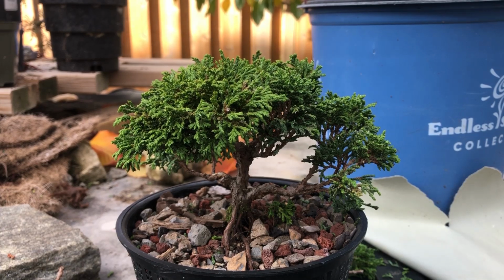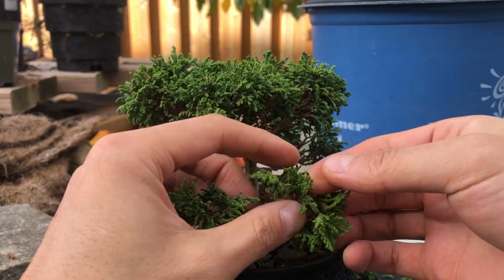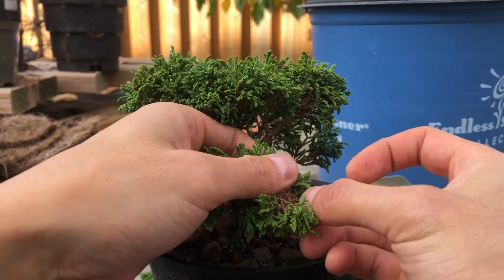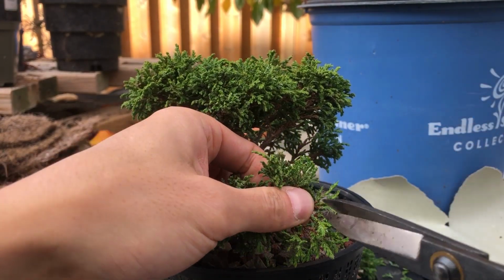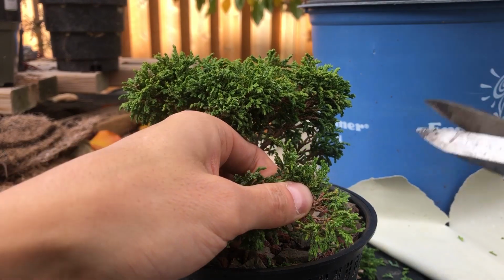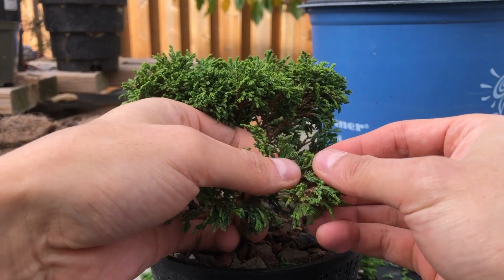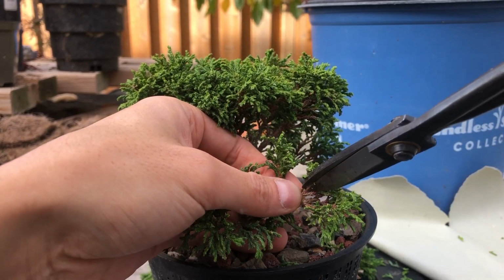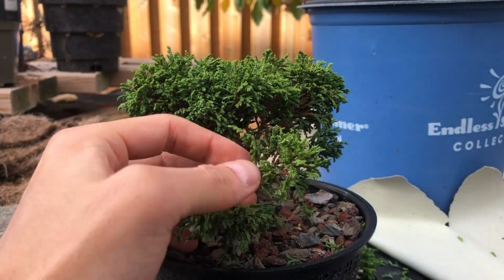So I'm not really selecting branches when I'm thinning this. It's just there are way too many. I'm just trying to create some separation between one and the other. That's all. Some of the ones are really close together, so I'm going to take one of those off so it's not as close. I'm actually going to remove this thing here.